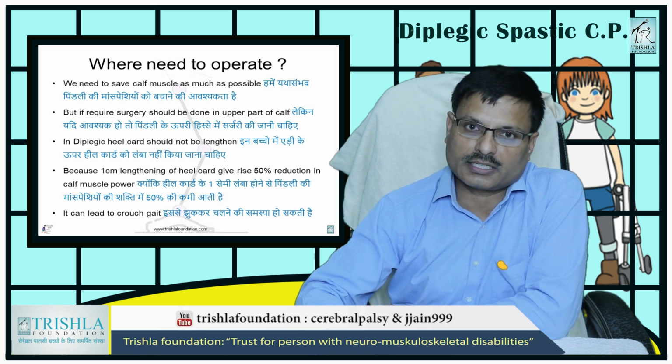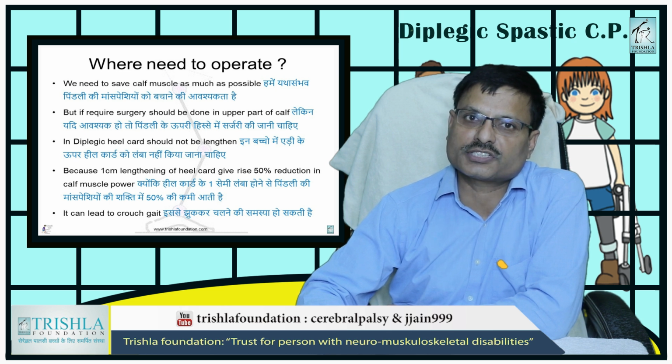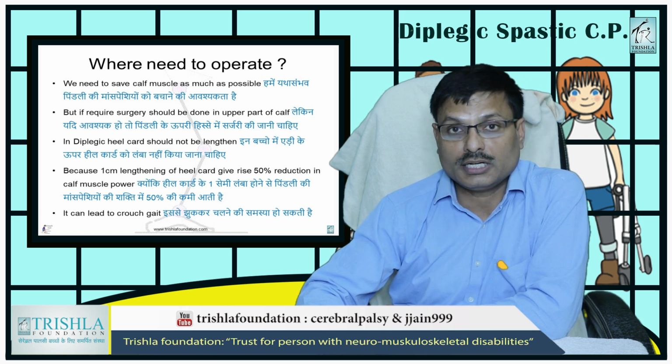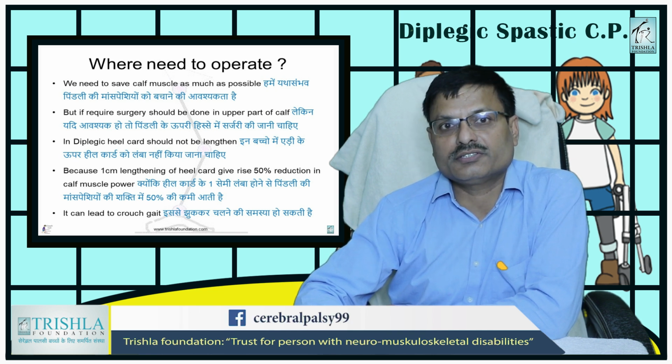not in the lower part of the calf at the heel cord. Because lengthening of the heel cord by 1 cm gives a 50% reduction in power. It can lead to the crouch gait. In Diplegic Spastic Cerebral Palsy, we never do any TA lengthenings.